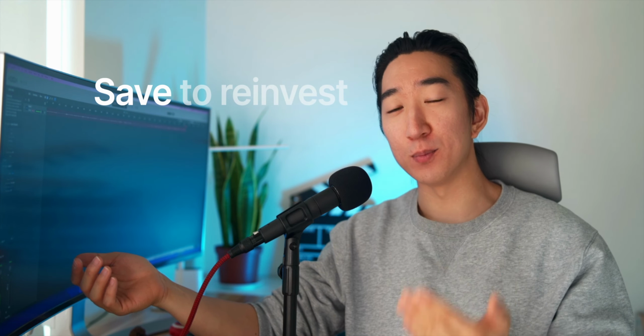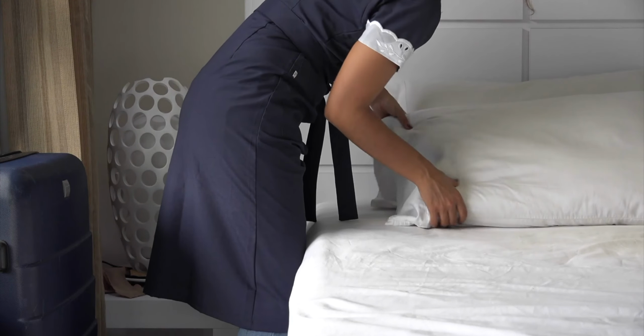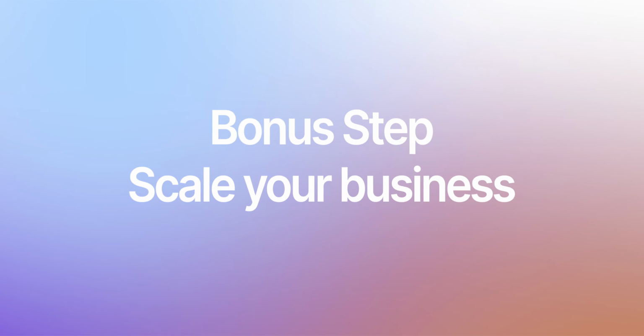You want to operate at the highest margin in the beginning to help you reinvest into the unit and improve it. But eventually down the road, you do want to hire cleaners and possibly a manager to manage your units and continue scaling to more properties, which is the bonus step. One room is great, but 3 rooms are awesome, right? Don't you want to make more money?